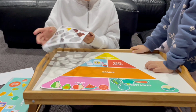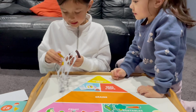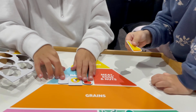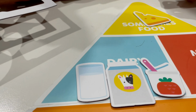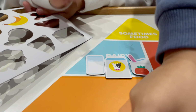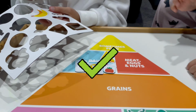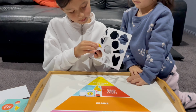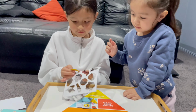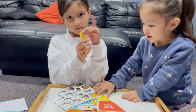There's two more. I'll get the cheese. Okay. What's a cheese? Where does it go? In the? Yellow. No, not just because it's yellow. In the dairy food, where the milk is. Good job. Now the last one is bananas, so I'll pick the bananas out. Oh, yeah, there's two. I didn't realize. It's yellow.